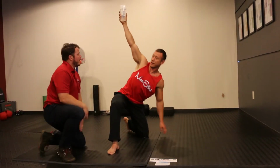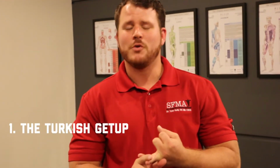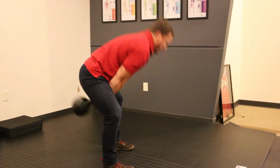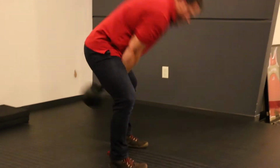Everyone should try to get on the floor and learn how to move underneath weight, underneath tension. Okay. Number 2 would probably be the kettlebell swing. These are 2 exercises that just incorporate kettlebells. It's a simple gym you can take with you: just getting a kettlebell and learning how to use it properly. A kettlebell swing really gets the glute-ham complex activated.